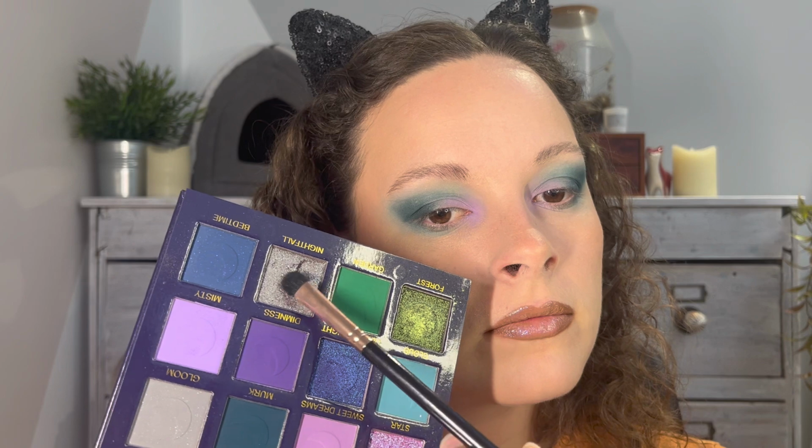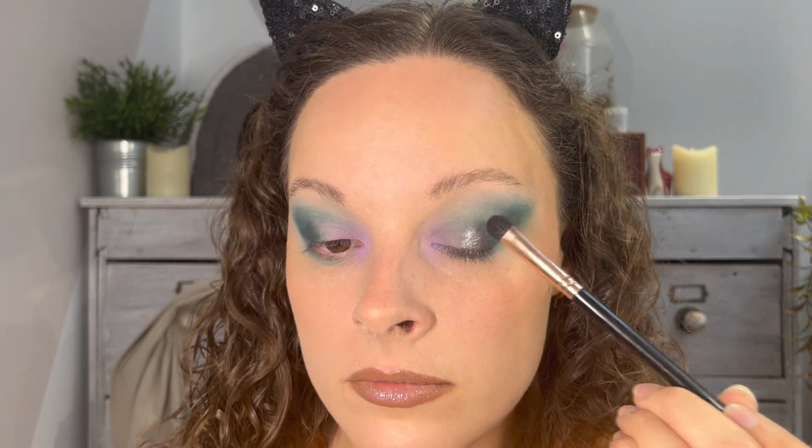I'm sorry. I'm taking the shade Misty on the inner part, and I blend everything together. My NYX glitter primer, and then the shade Nightfall, which was also in my project 10 uses. So same thing, it was a great occasion to use it.